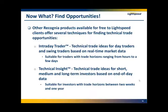There's a product called Intraday Trader, which provides technical trade ideas for day traders and swing traders based on real-time market data. So if you're a very, very active trader and you have a holding time for your investments from a few hours to a few days, then Intraday Trader is a product that may appeal to you.